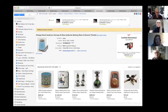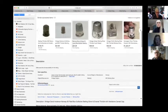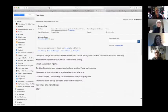Right. And it's got shipping. It came out of Vermont. It's from an antique store. So as you go down, here's your write-up. Well, there's a really excellent write-up for selling a thimble. So it's like, okay, I could copy that and do that.